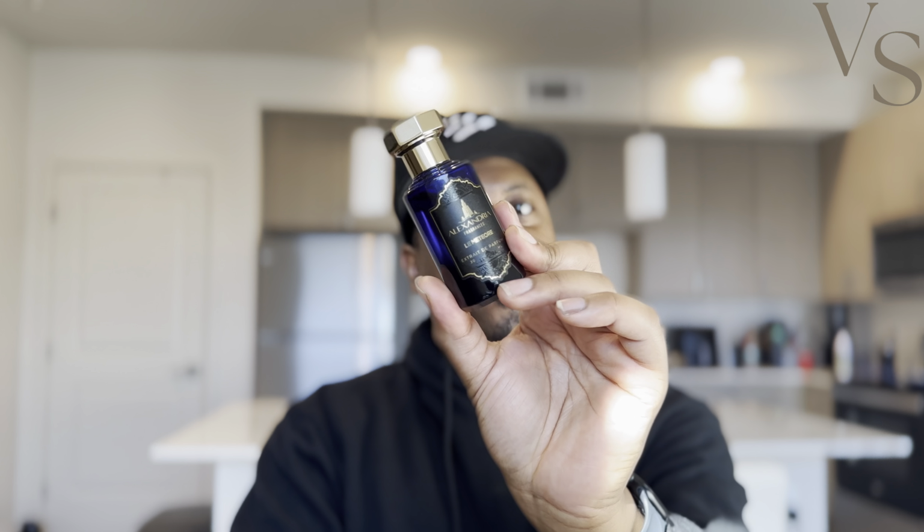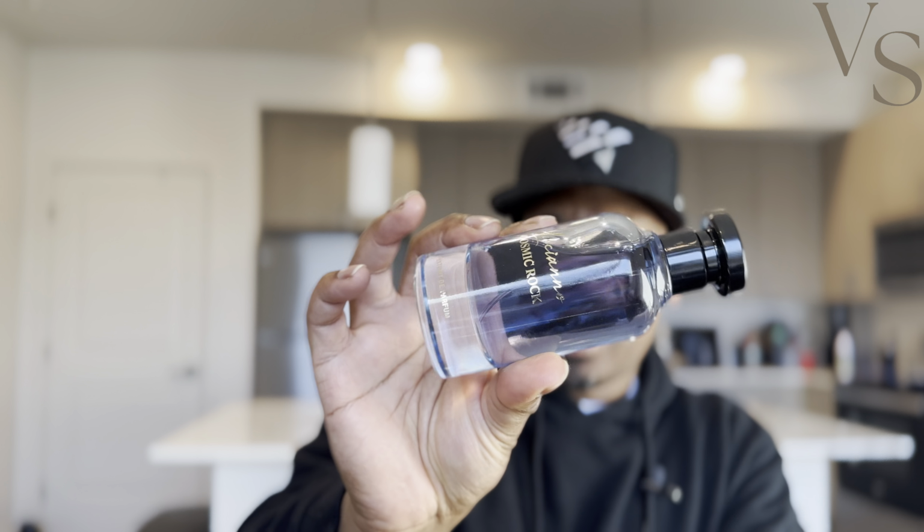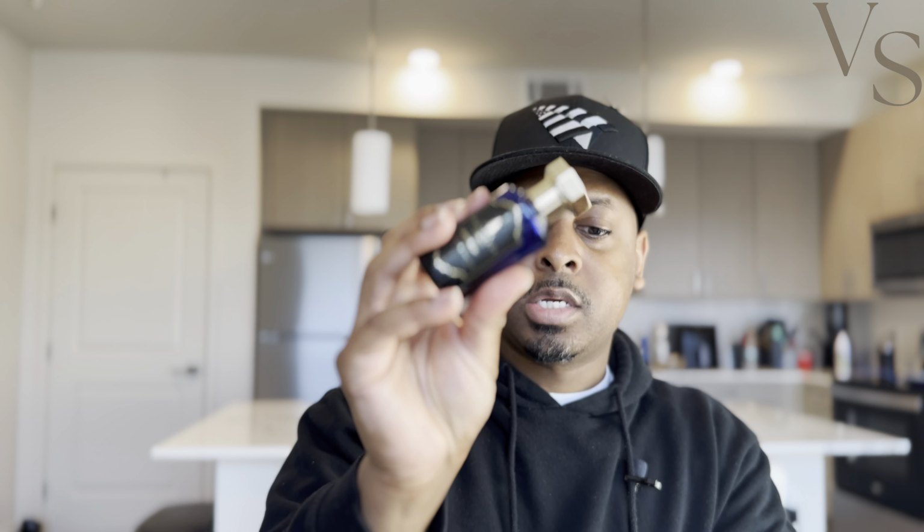So this 30 ml bottle from Alexandria runs probably around, I don't know, $45 or $46, something like that, which is actually more than what this 100 ml from Luciano costs. So this one was right around $40 for 100 ml. 100 ml of Le Meteor is going to cost you around $110, $120. So while that's definitely much cheaper than the Louis Vuitton, it is still a lot more expensive than what you would get from a house like French Avenue or Joe Milano, or even Lattafa or something like that. This is definitely going to be much more expensive than those.